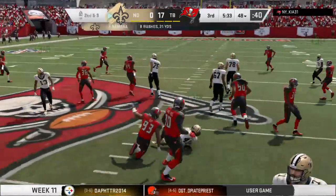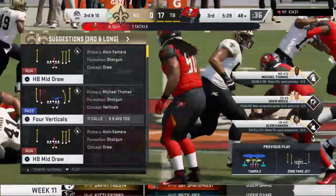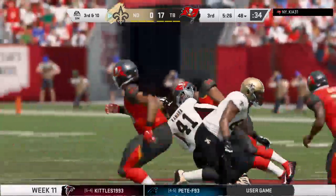Here it comes. They stay on the ground. This time it's Kamara. And this has been a familiar sight all afternoon as they stop him behind the line. It'll be a loss of 1, and that's going to make it 3rd down and 10.